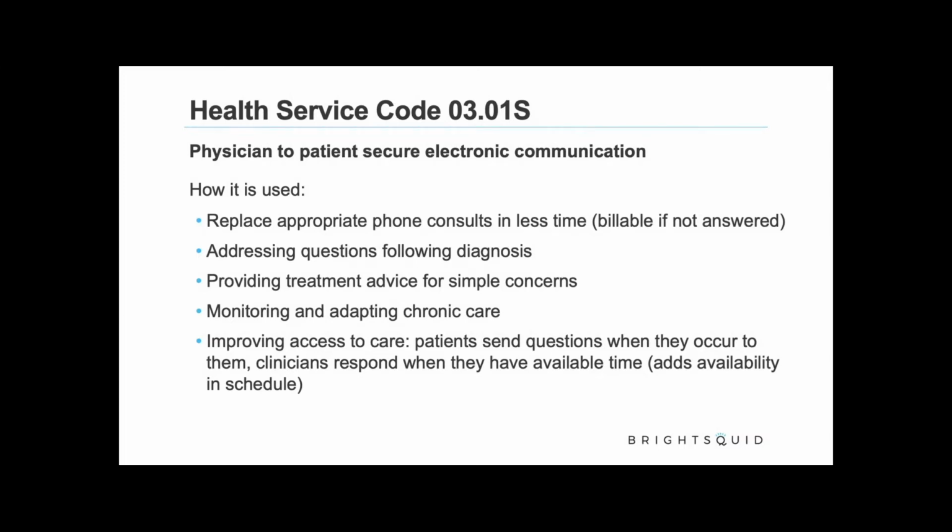If nobody answers the phone, that time is not well spent. Sending a Secure Mail message, once you click send, that message is now delivered. You can go in later and check and make sure that it was read using read receipts, but now you know that this activity is billable, and it takes 2.3 minutes instead of the 5 or 6 or 25 minutes that it takes to have a phone call. You don't have to worry about potentially falling behind on your schedule now because you're stuck on the phone. You can address questions following diagnosis.